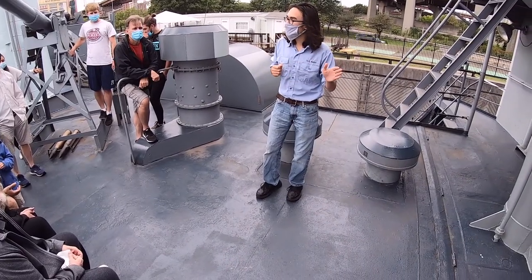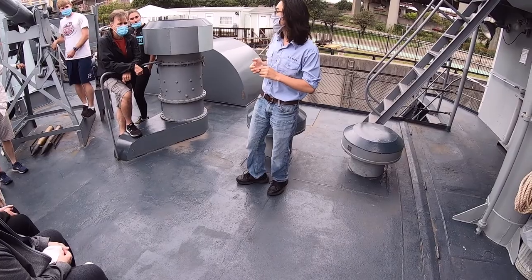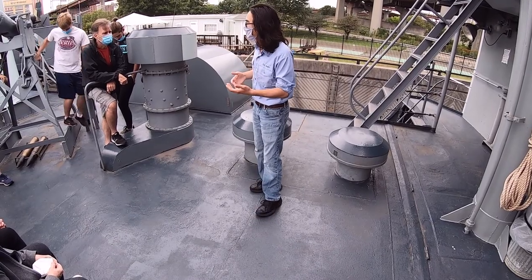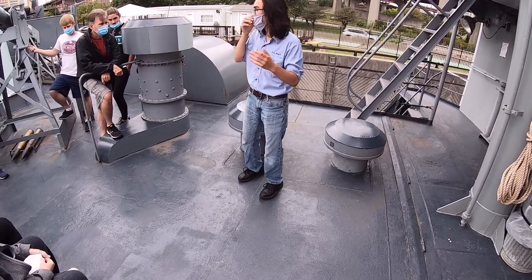And the last thing in there that you're going to see is the captain's quarters. The captain's quarters are the nicest dorm area on board. He's got his own bed and his own bathroom. He's the only guy on the ship with his own bathroom. You can see a picture of his wife and his daughter on his desk.